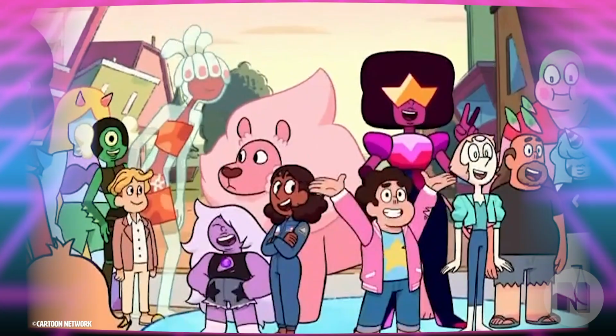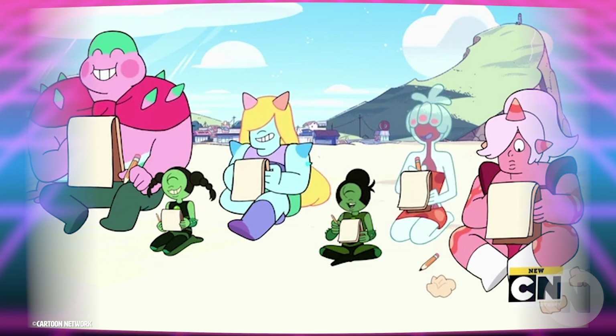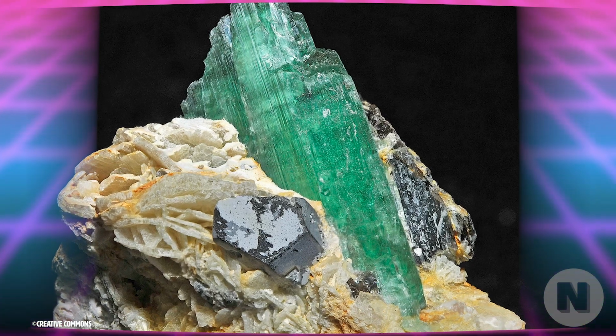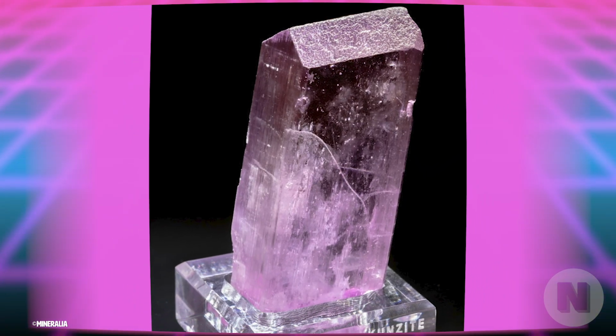Real spodumene is a pyroxene mineral that's a source of lithium, and is used in mobile phones, batteries, and more. This gem has two varieties, Hiddenite and Kunzite. Hiddenite is a pale emerald green gem, thanks to getting a touch of chromium like emeralds. Kunzite is a pink to lilac colored gemstone, with its hue coming from manganese.